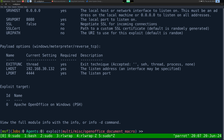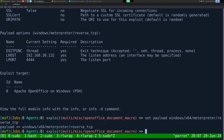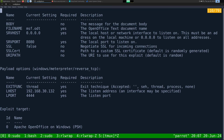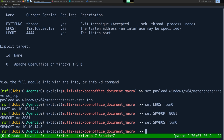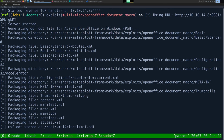If we do show options, let's set the payload to be windows x64 meterpreter reverse TCP. Let's see, set LHOST to be tun0. And I think that's pretty much all we need to do, right? The file name can be msf.odt, that's fine. We probably have to set the server port to be 8081. I don't think the server port's really even used because I think this is like hosting the document off a web server. But we'll just set it just in case. So now if I do show options, we should have a document. So we can run it.